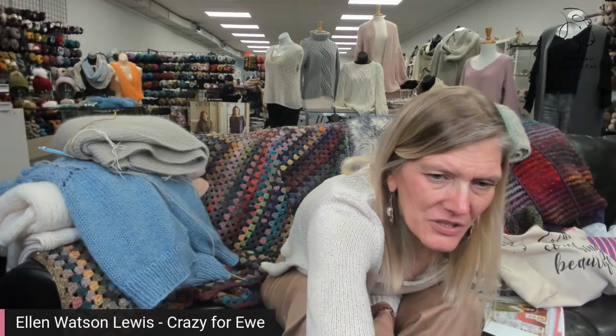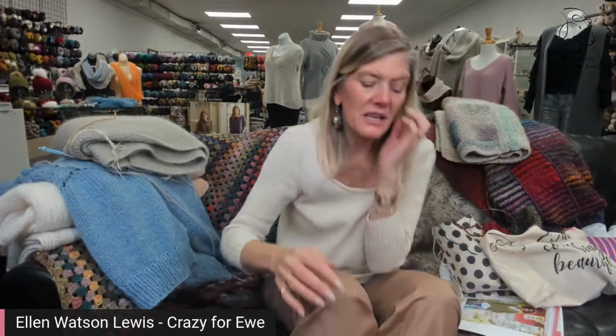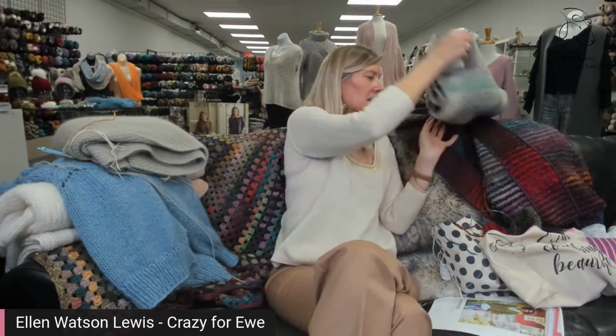Okay, we have lots of questions here. All right, how do you sew the blanket stitches together? Okay, they're just sewn together with a mattress stitch. And it's super easy to do because with those squares, you're slipping the first stitch. So you get a nice selvage. And it's very easy to sew them together. It really is no sweat at all. And the back looks nice and clean.